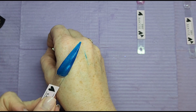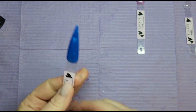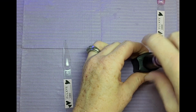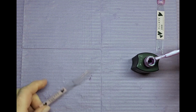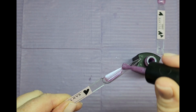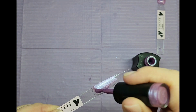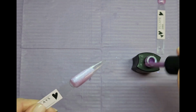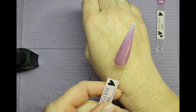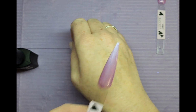Oh, that's so pretty. All right, I'm gonna cure that. Now we're gonna do the 180 cat eye. It's like this light purpley color. Oh, that's pretty. So yeah, these you only need one coat.